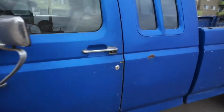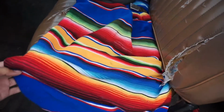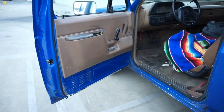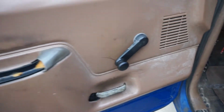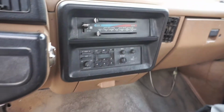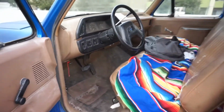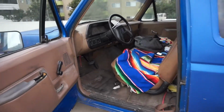And let's take a look inside. This is your typical Mexican blanket, straight from Mexico over the border. You can't find that anywhere over here. And crank windows. Everything's just heavy duty in this thing. No airbag, no tach. Ford original radio, which plays better than any radio I've ever owned. I can't really believe it since the antenna up there got broken off. The radio still plays amazing.